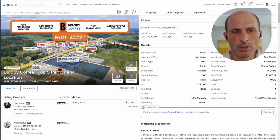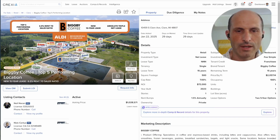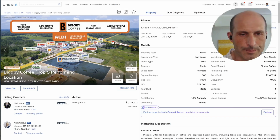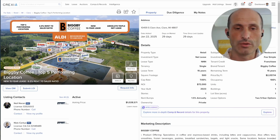It looks like it was just built on the main drag. They've got the freeway over here with 25,000 cars a day. I think that's the freeway. And then they've got a bunch of brands next door. They've got McDonald's and Culver's and KFC and Wendy's, Burger King, Arby's, names you've heard of, right? A whole string of them up and down the road here.